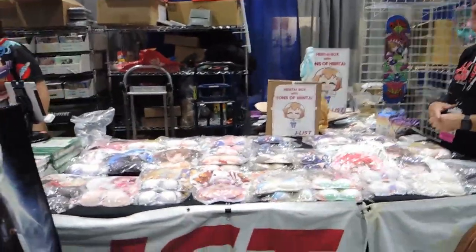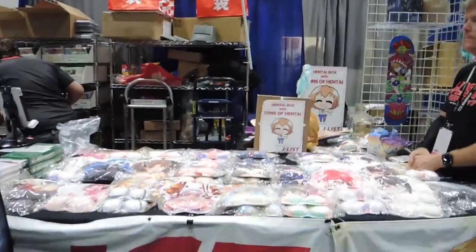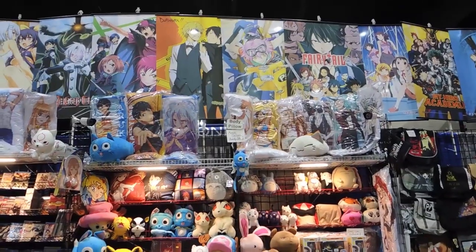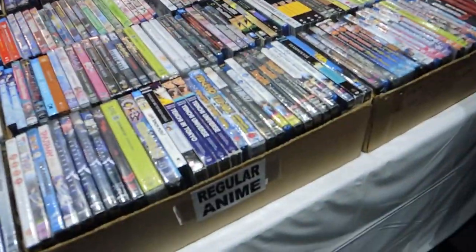This is the hentai booth. The finest quality hentai in all of Comic-Con. She didn't want me touching the booty. Oops. No touching the booty at Comic-Con. And if it's not hentai, like at the other booth, it's just regular anime.